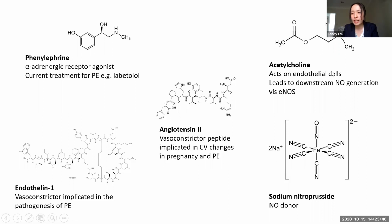And we are also looking at vasodilators such as acetylcholine, which when you add it into endothelial cells, it leads to the downstream generation of nitric oxide via endothelial nitric oxide synthase, and sodium nitroprusside, which is a nitric oxide donor. So essentially what these two different vasodilators do is break up the nitric oxide system, asking, hey, can we generate nitric oxide in these blood vessels versus can we respond to nitric oxide in these blood vessels?